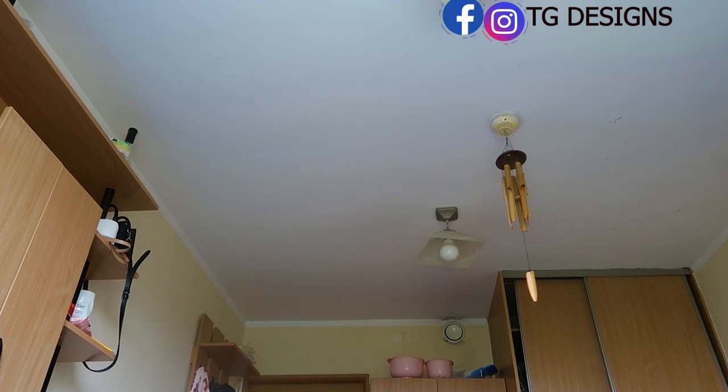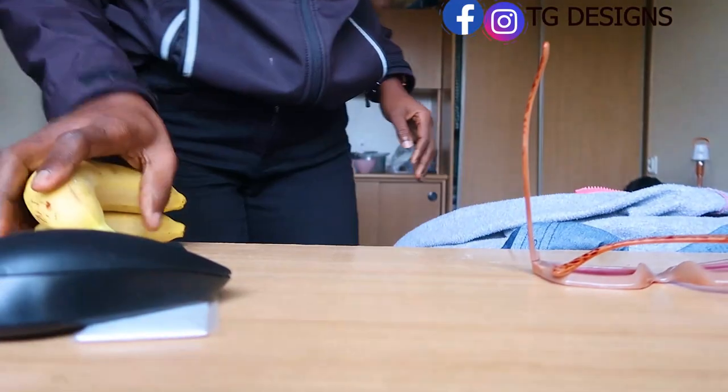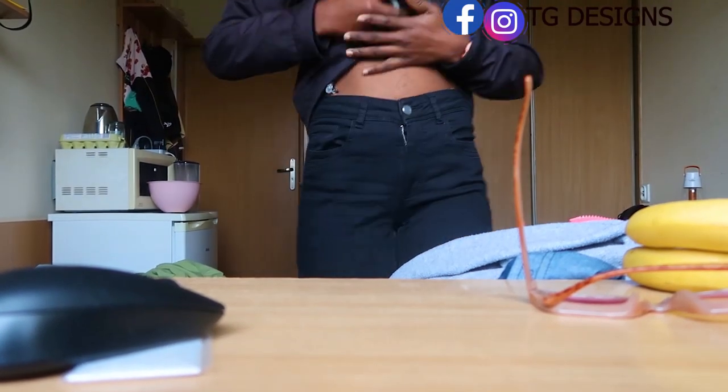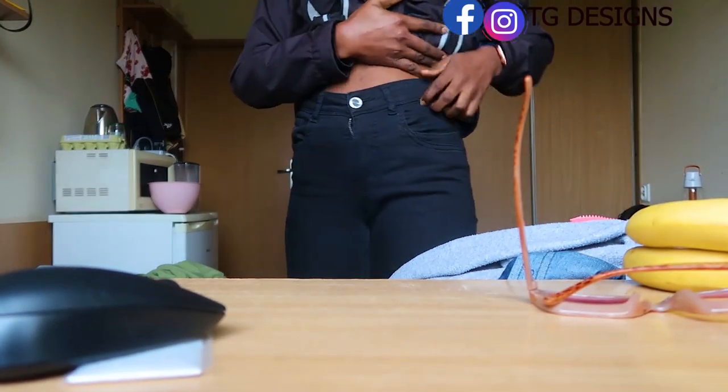I feel like this is one issue I have with all my trousers, not even regardless of where I bought it, majority of my trousers have the same issue. And let me show you guys what I'm trying to say. So let me remove this banana. So right, you guys can see that it fits me, right?